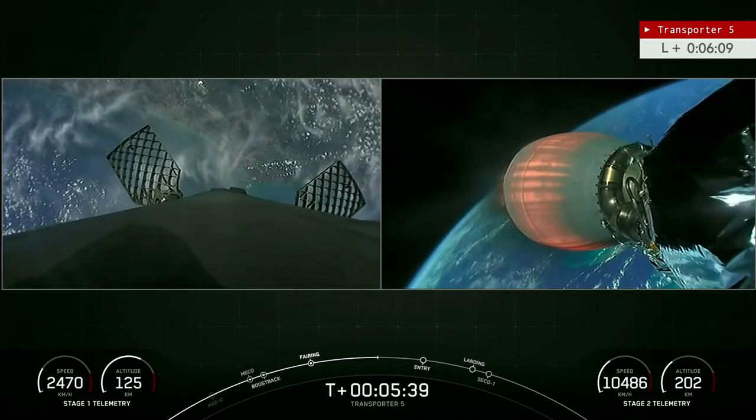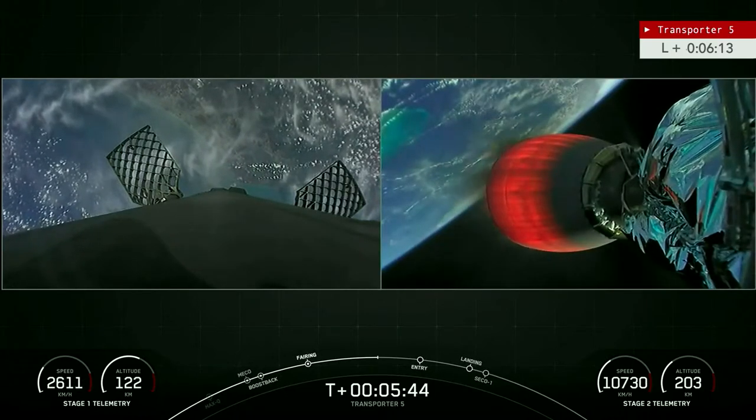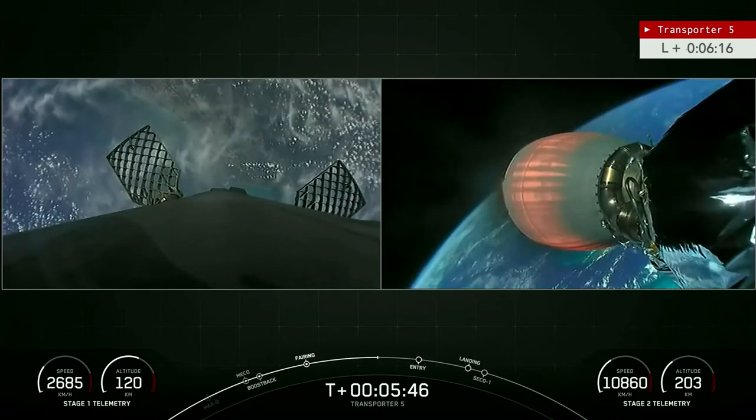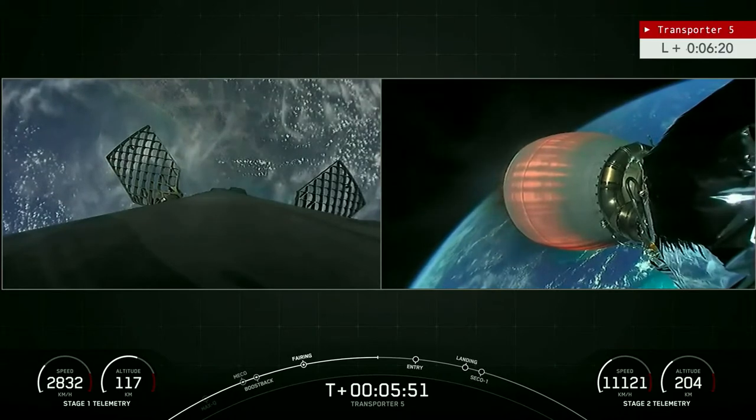We're located at Kennedy Space Center, a few miles away from the launch pad. On the right, you see the Merlin vacuum engine continuing to fire. Beautiful hues of the Atlantic Ocean in view over the Bahamas. Everything looking good 6 minutes into the flight.